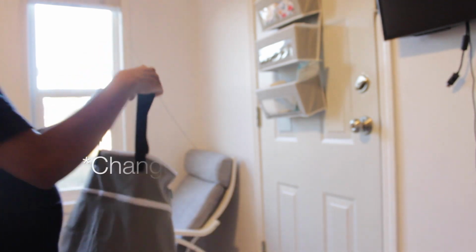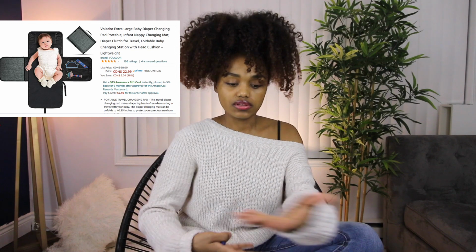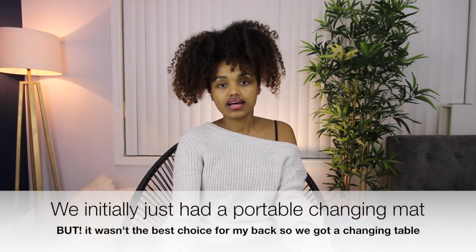The next thing that we added was a changing station. We also got that from Facebook Marketplace, but again, it's in great condition. I do consider that essential, but I mean, if you wanted to, you can change the baby on the bed with a mat or something, but it can get a little messy. So just having that changing station will give you a lot more space. If there's any mess, it's okay, you know what I mean? It's easier to just move it around, wash and all that stuff.